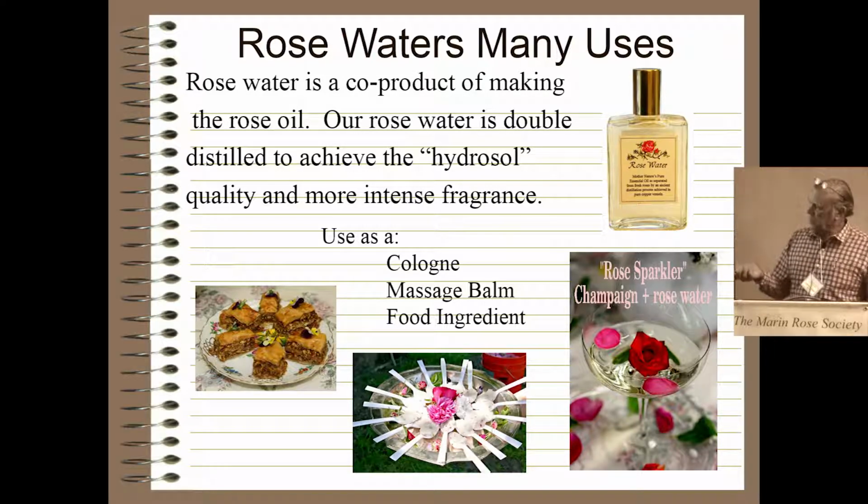There's Turkish delight. This isn't it, but this is the rosewater sorbet, and it's nothing but water and sugar and some of the rose water. And when you taste that, you swear it tastes just like you would smell a rose. It's such a distinctive flavor, just like orange or peach. It is very, very distinctive, very delightful. Another thing we like to do is put a few drops in champagne, so you can take a cheap champagne and make it fabulous, with just a few drops.